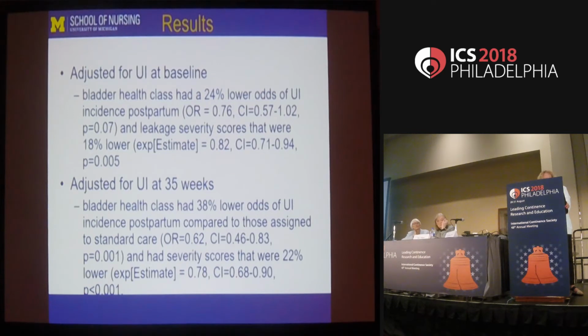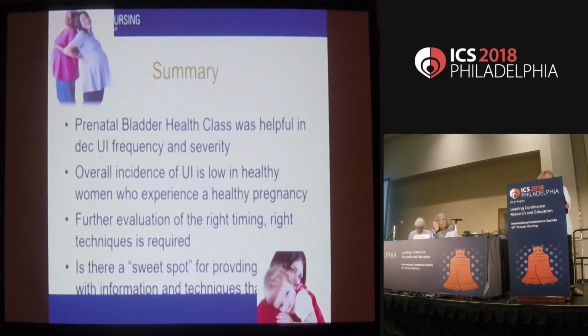And the severity score was 22% lower in the bladder class. So the prenatal bladder health class was helpful in UI frequency and severity. Overall incidence of UI is low in healthy women who experience a healthy pregnancy. Further evaluation of the right timing and right techniques is required. Is there a sweet spot for providing this information, these techniques?